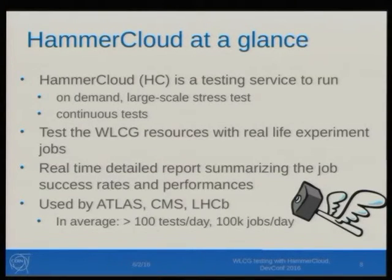HammerCloud also provides real-time information about the results of the tests, with the efficiency of the jobs, the success rate, and the performances of the jobs submitted with the tests. It's used by three experiments at CERN with different use cases, and on average we manage around 100 tests per day. We produce a load of 100,000 jobs per day, which is more or less 2% of the total submitted jobs. But if we look at the real CPU consumption, it's a lot less, because usually these jobs are shorter, just to test the functionalities and the performances.